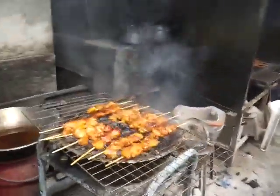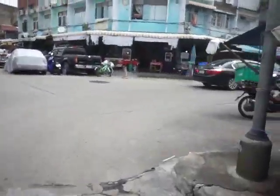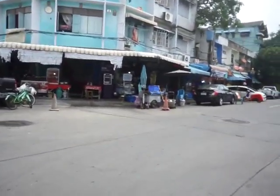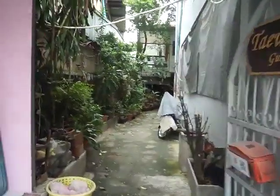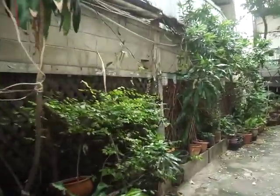There's some barbecued chicken, kebab things, more of them. Hello, Sawatdee ka. This is where the guest houses are. Let's go and have a look and see what's going on around here. This is Thewet Guest House, formerly known as Little Home. I stayed here for a long time.